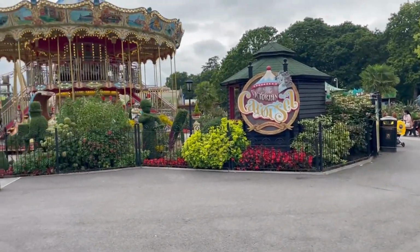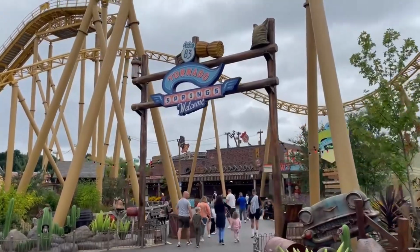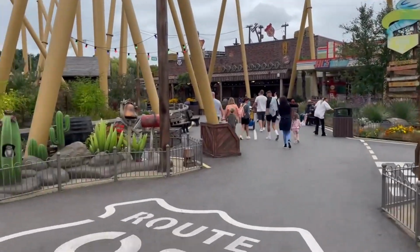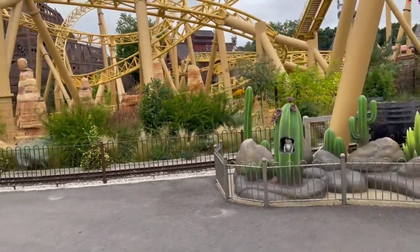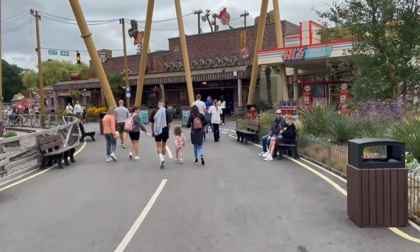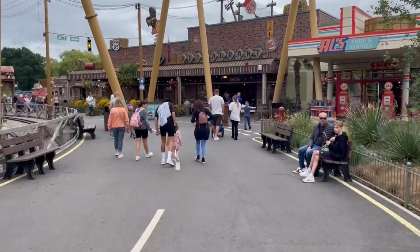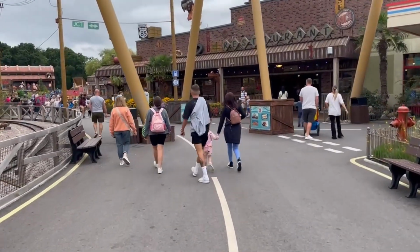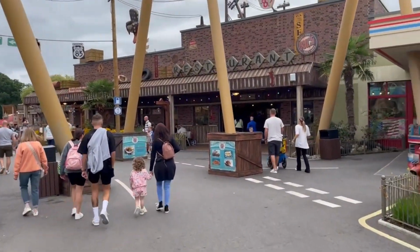Change of plan, there was a big queue for that other one, so we're going to go into Tornado Springs. And Mummy wants to watch me go on this big roller coaster whilst the kids are fairly quiet with their cookie and their fruit shoot. Did eat in this restaurant last time, we had some tornado fries, it was quite nice actually, and quite reasonably priced. I don't know whether they've increased the price on that, but we'll see.